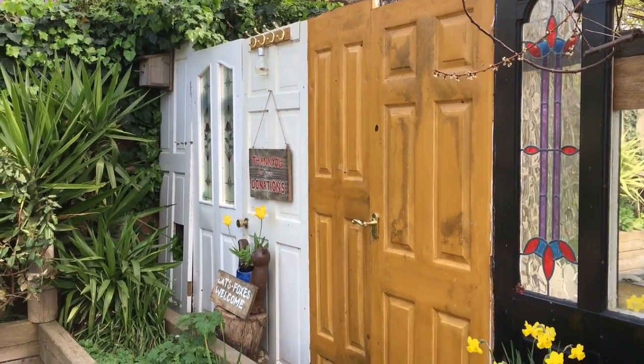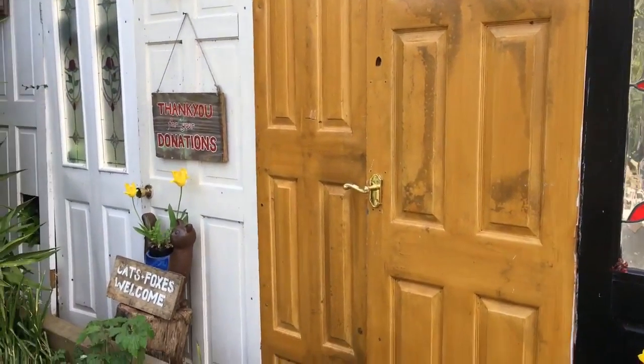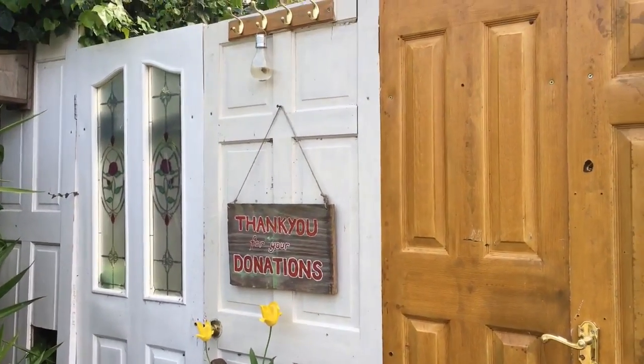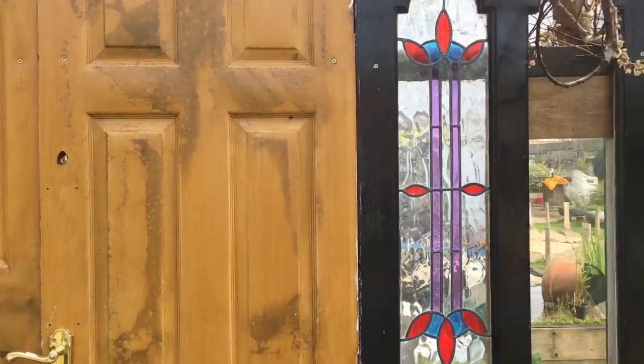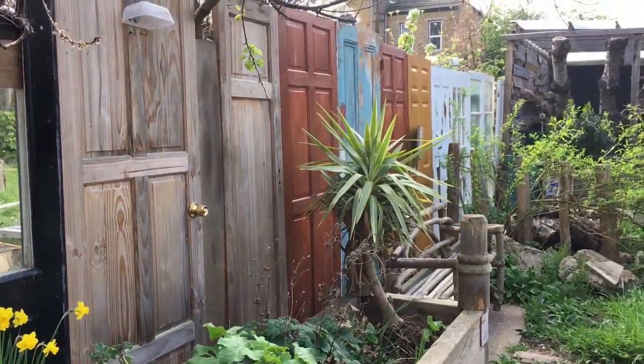Our old fence was collapsing, so we put the call out for doors, and they came, and here they are, complete with letterboxes and door furniture. A perfectly recycled fence.